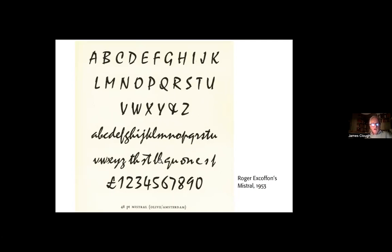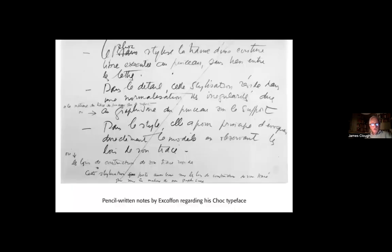And look at that P, and look at that L, a double L, that's a ligature. So one L is closed and the other is open. And he's got a TH ligature and an ON or an OU ligature. You could write my surname with that. It was a popular type. It was popular for setting type, especially with small print shops. And there's his handwriting where he's talking about his shock typeface. And you can see how this does have elements of his Mistral as well.